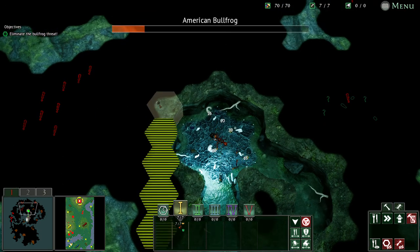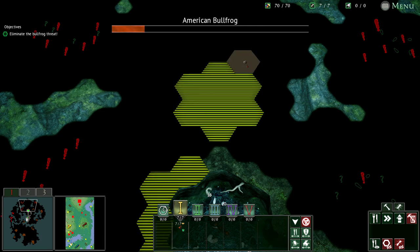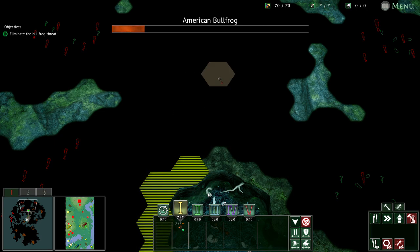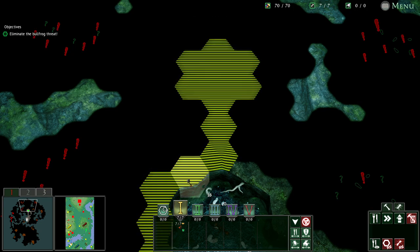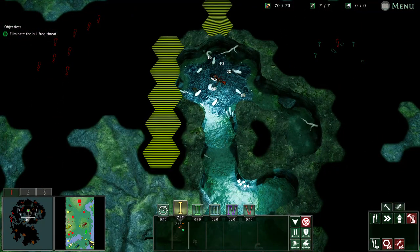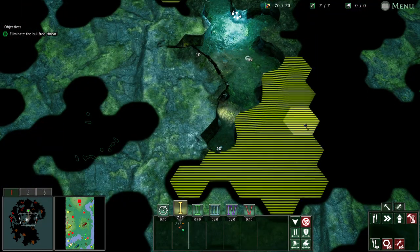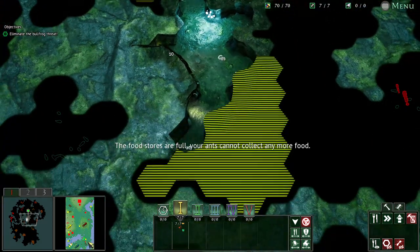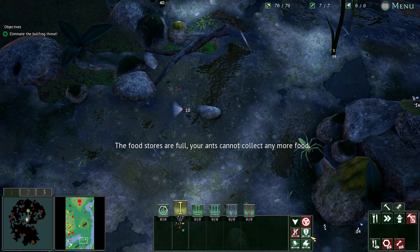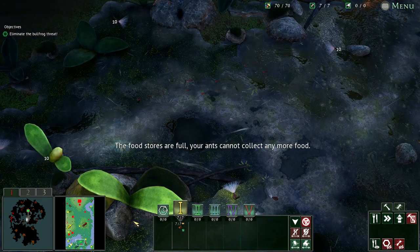The colony lies in the shadow of a great titan to the north, an American bullfrog. This large female has found the perfect spot to feed, sheltered by foliage and in the path of many wandering insects and smaller amphibians. She has no reason to move on. Eventually, she will need to be displaced, but for now, the fire ants have more pressing business to attend to.